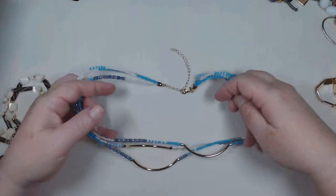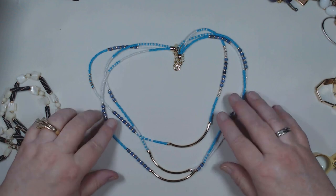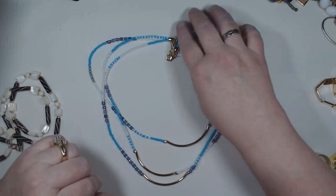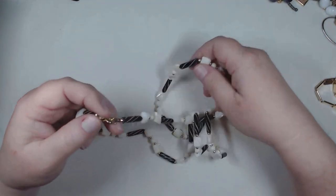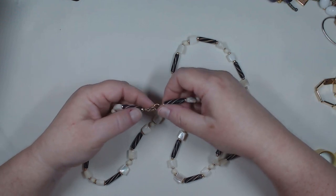Seed beads. Triple strand with the gold bars on the bottom. Very nautical looking. I think somebody would totally be rocking that. All right. Okay, this is the one that I said I really liked. Okay, somebody did too. The clasp is a little worn.